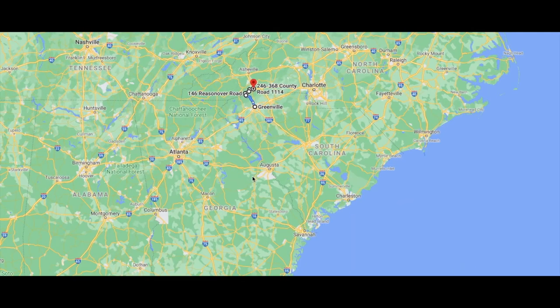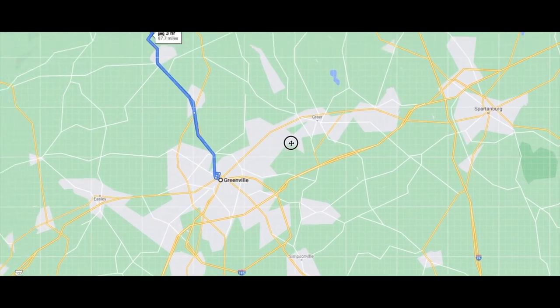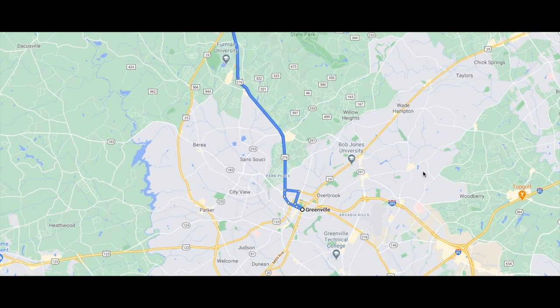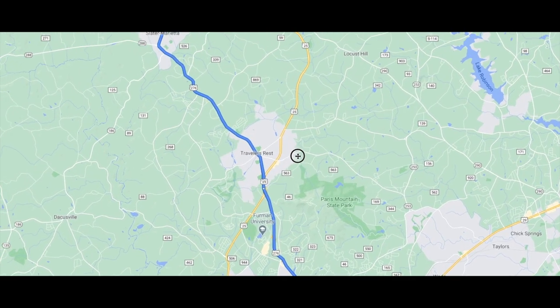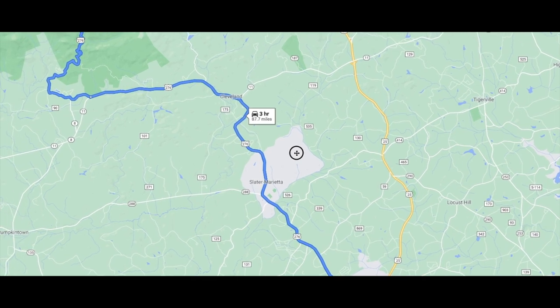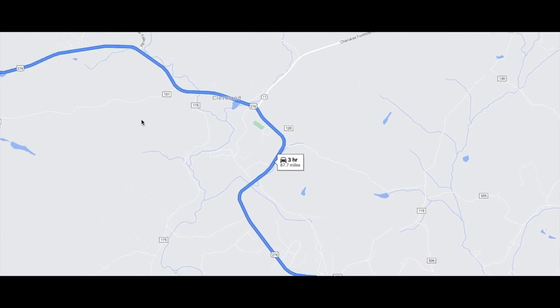So what you're going to see here is I've zoomed out and I'm just showing a little track from the north side of Greenville. And like I said, you can jump on 276 or you can take 25 up there. I think if you come over from Charlotte, you can take 74 from 85 and that'll bring you over into the area.